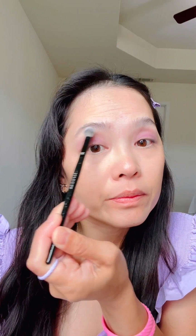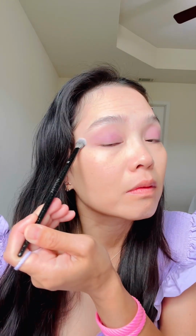I'm just taking a Sephora Pro Crease 27, and I'm just blending out the lines, just to clean up. Oh, you know what? I totally forgot. I didn't even do my brow. Let me do that quickly.